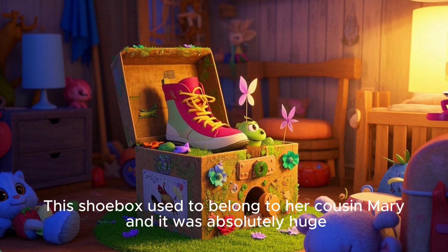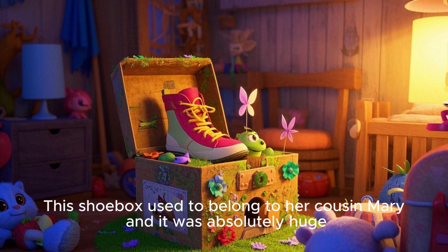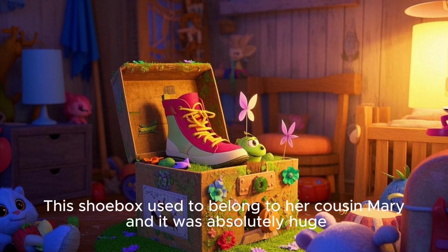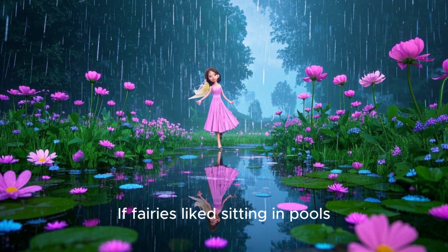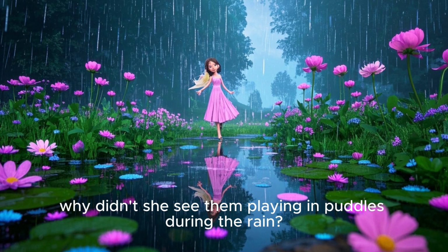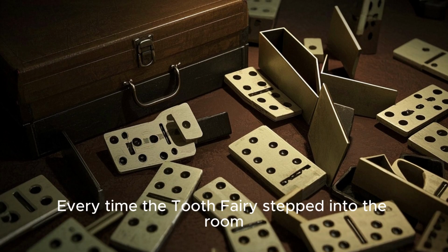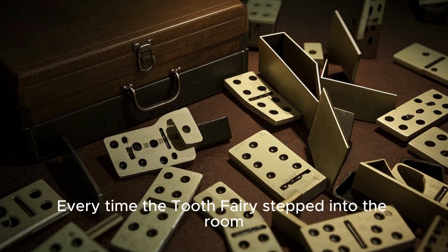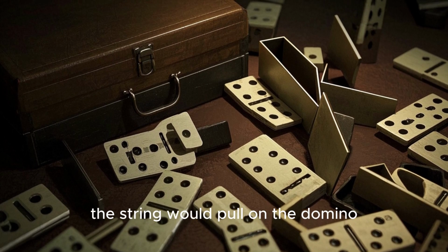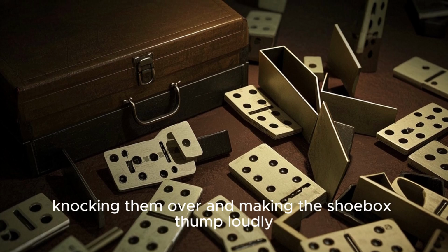This showbox used to belong to her cousin Mary, and it was absolutely huge. Ho, ho, ho! If fairies liked sitting in pools, why didn't she see them playing in puddles during the rain? No, fairies didn't like water. Every time the Tooth Fairy stepped into the room, the string would pull on the domino, knocking them over and making the showbox thump loudly.